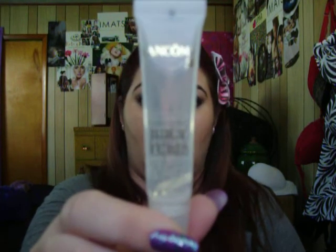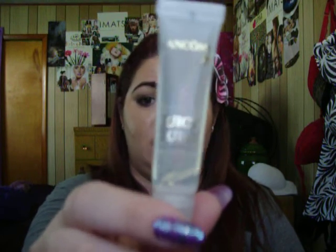But they didn't have it there, and the woman said she didn't think they were going to get any back in stock because they haven't had any forever. But this is Pure. It's just a clear, ultra shiny lip gloss. This will be perfect over anything. And it still has the smell of the Juicy Tubes, which all smell fantastic for some reason.